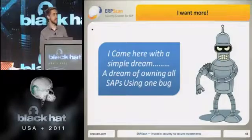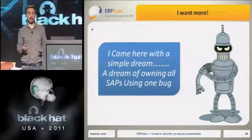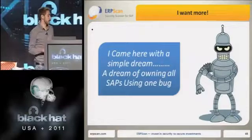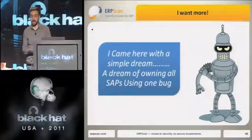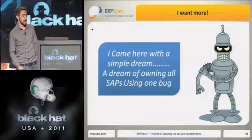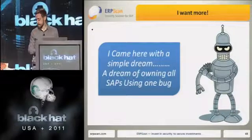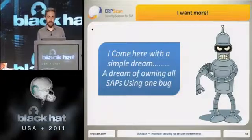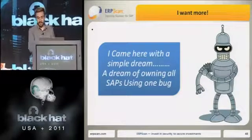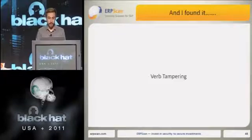For example, to properly install one SAP server, you can spend 1 week. So to install all the possible versions with all the possible operating systems, it can take 1 year. And also, if you make a mistake in the exploit, you will crash the client's SAP server. You will have really big problems. So you need to find something like an authentication bypass, which will work everywhere. And I found this.